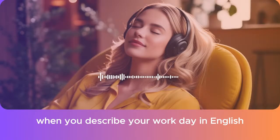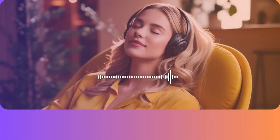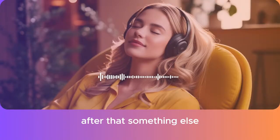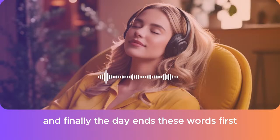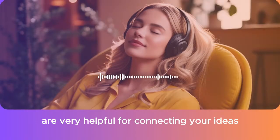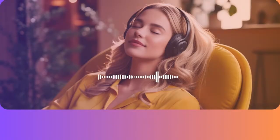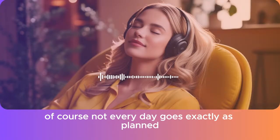When you describe your workday in English, you can follow the same pattern. First this, then that, after that something else, and finally the day ends. These words, first, then, after that, finally, are very helpful for connecting your ideas and making your English easy to follow. Of course, not every day goes exactly as planned.